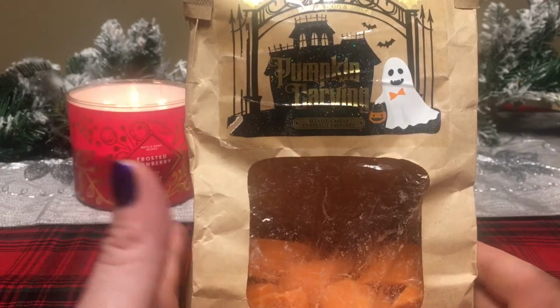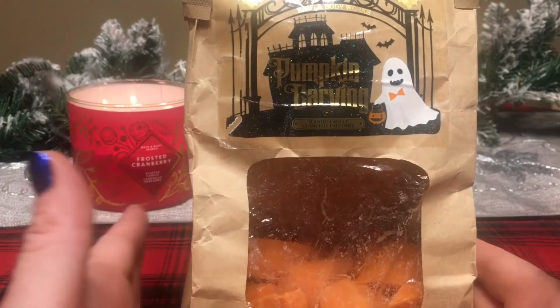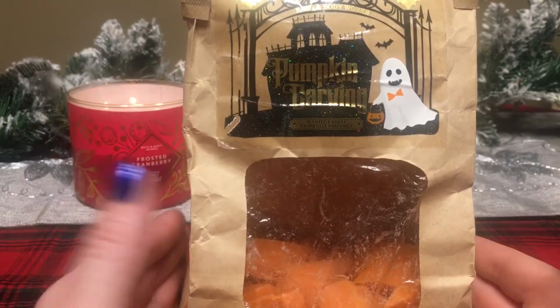Pumpkin Pie to me from Bath & Body Works is fabulous, and I wish they would bring it back. If they did, I would buy quite a few, do some chopping and do some saving of actual candles because it is really good. This one's good.